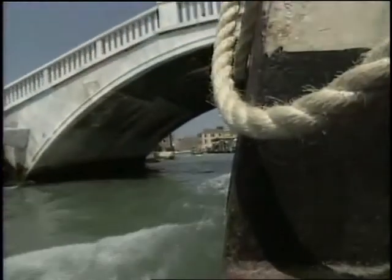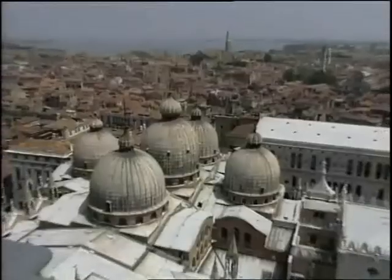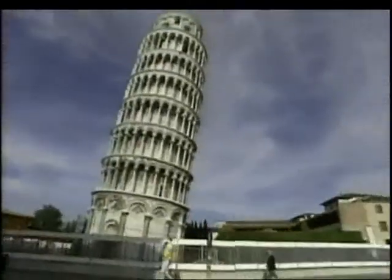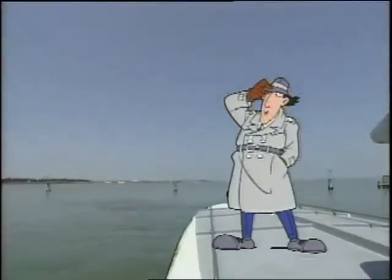I hope you've enjoyed our field trip as much as Galileo and I have. Well, me anyway. We've climbed to the top of a huge bell tower, saw beautiful clocks, and found out what makes a leaning tower lean. Stay tuned for more exciting field trip action when we return.